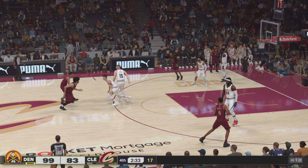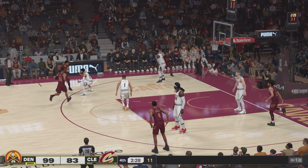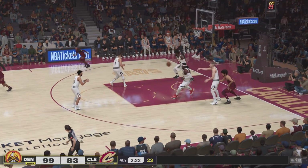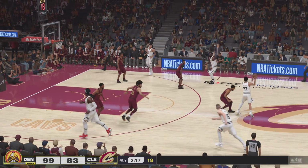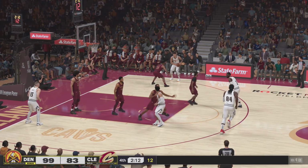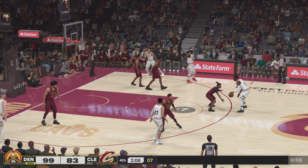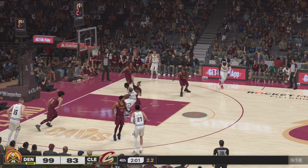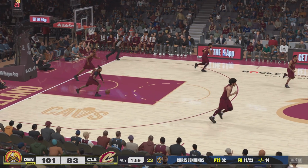Allen dishes to Okoro. Murray against Mitchell. Okoro setting the pick for Mitchell. No good on the triple. The Nuggets leading by 16. Outside Jennings. On the wing, Porter. Outside Lowry. Jennings against Garland. Six on the shot clock. Jennings with the bucket. Jennings has got 10 points in the quarter.